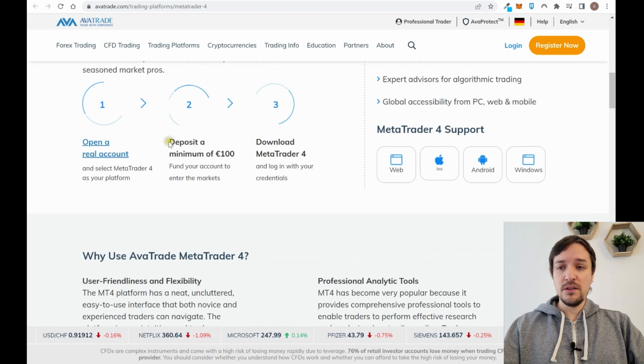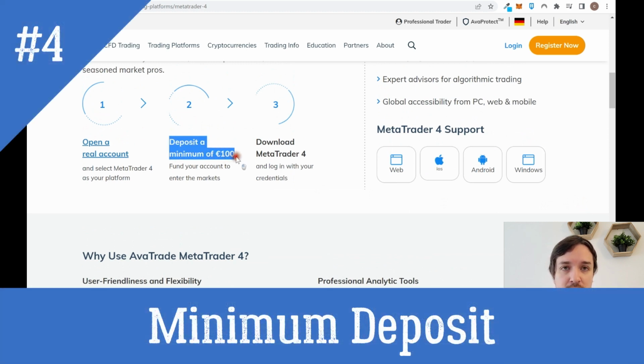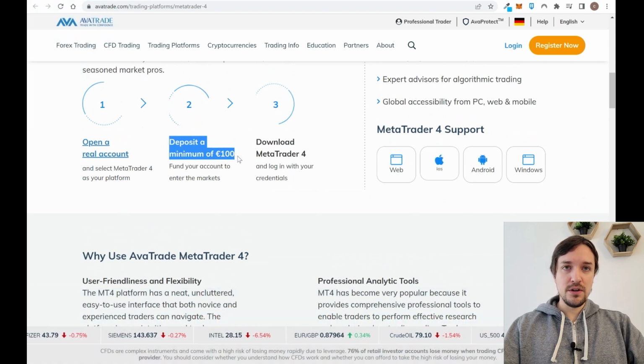For example, with this type of platform, you have to deposit a minimum of £100, so the minimum deposit is really low in comparison with other alternatives.